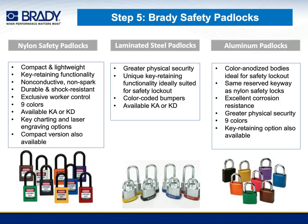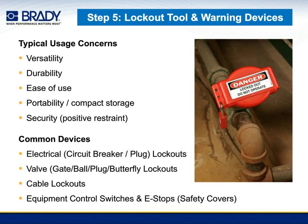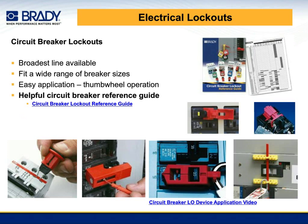So in addition to the locks, there are other devices that go in conjunction with the locks. For those various other devices, you want to make sure they're versatile and durable and easy to use. Common types of those devices are for electrical lockouts, including panels and circuit breakers, for valve lockouts, and so on. I'll just show you a couple of group shots of products here.